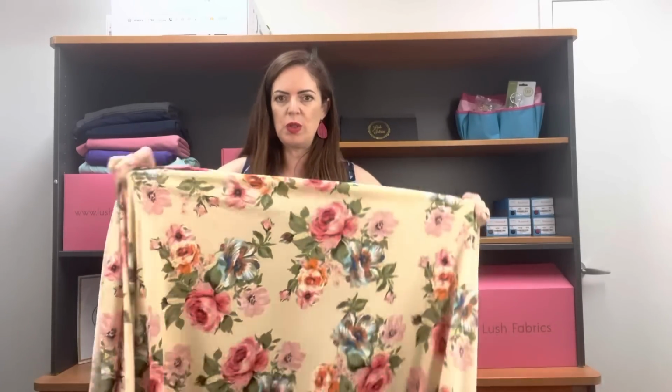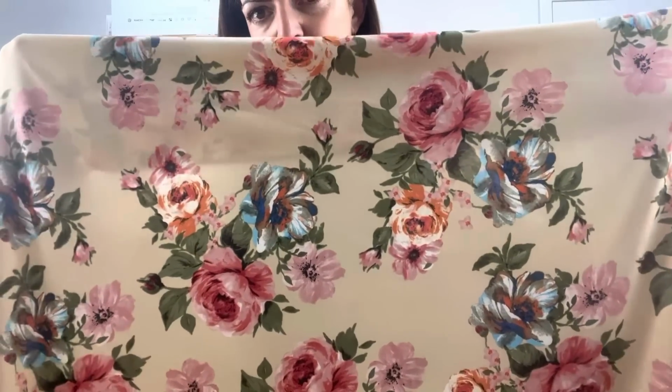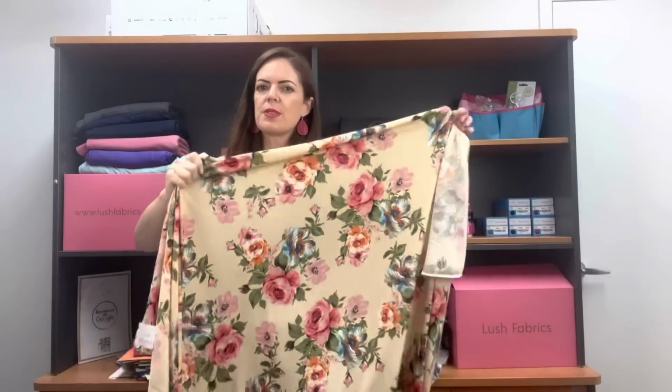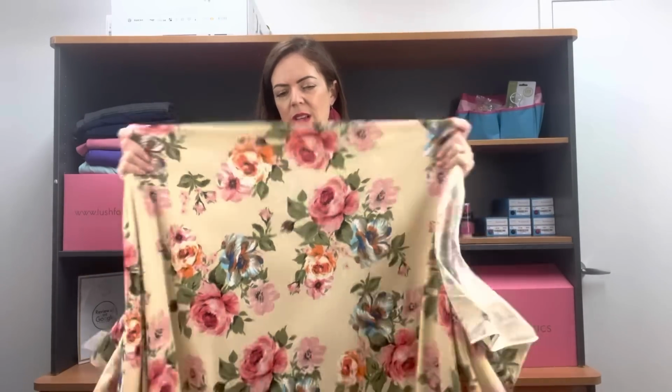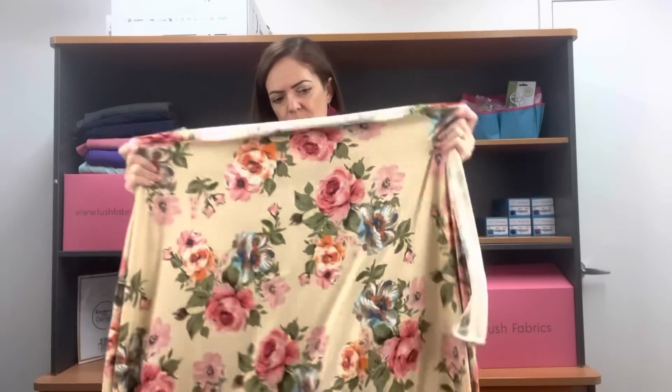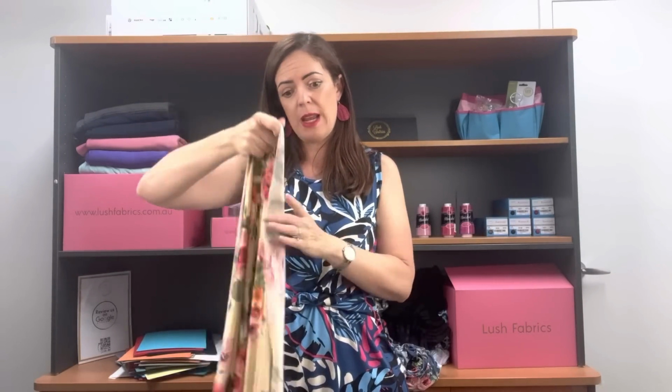This is actually another DTY. This one is called Desert Rose. It actually has a lot of colors that match with it, which is really nice. So DTY, as I said, is great for tops, dresses, pants, shorts, skirts, you name it. So it's got the nice horizontal stretch and the vertical and the nice drape. So this one, I do get a thread, just not the other bits.